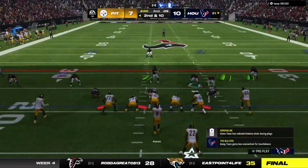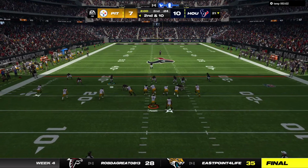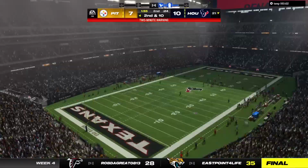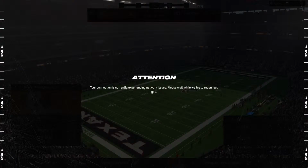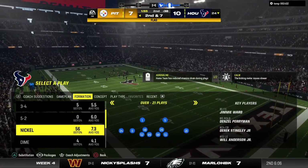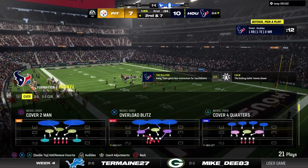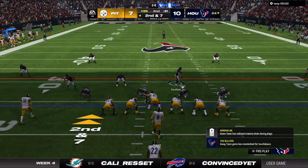Here's 2nd and 10. They'll run again with Harris. And he'll get it up near the 35, right at the 34 here. James Daniels, the guard, called for the penalty there. Three yards on that last carry. Here's 2nd and 7.